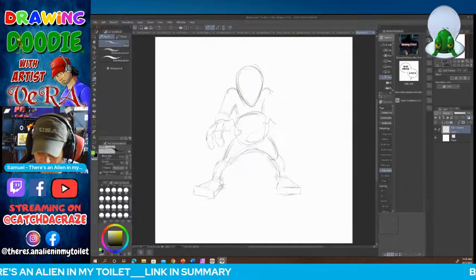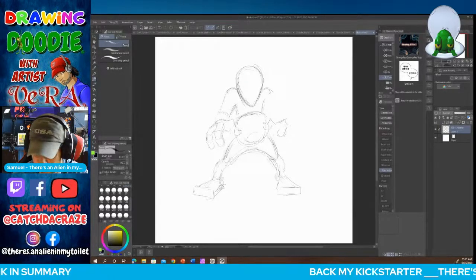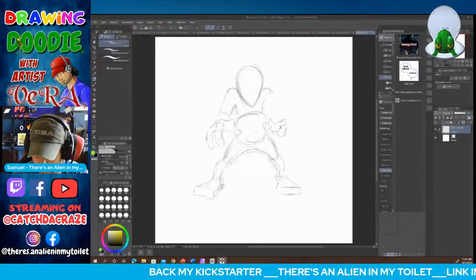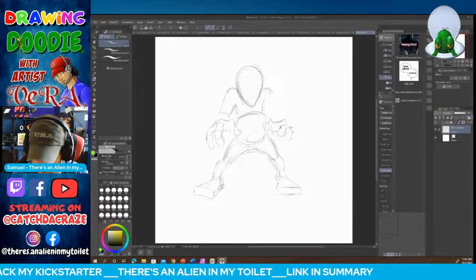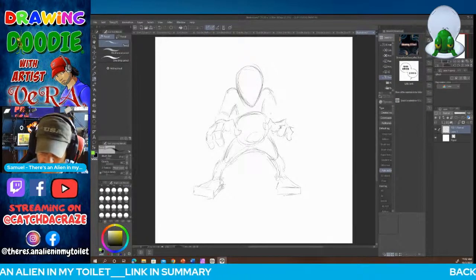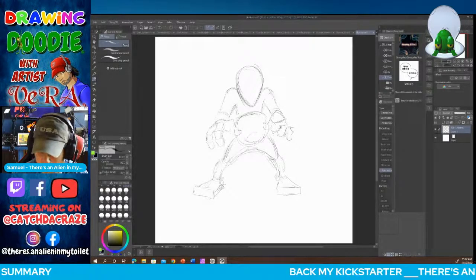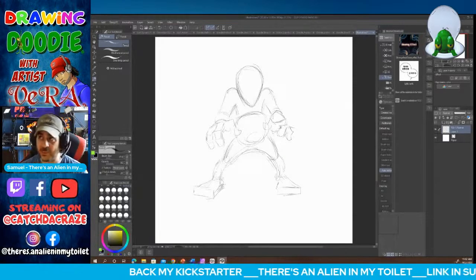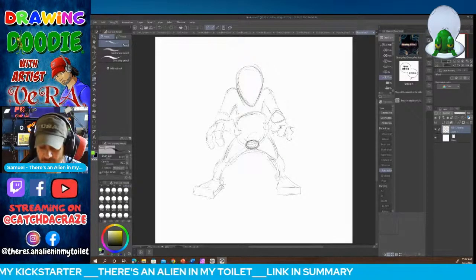I want this like this. There you go. I want that like that. Let's do that. I think that's the shape I'm looking for. Gotta get that belt here, that big old buckle.